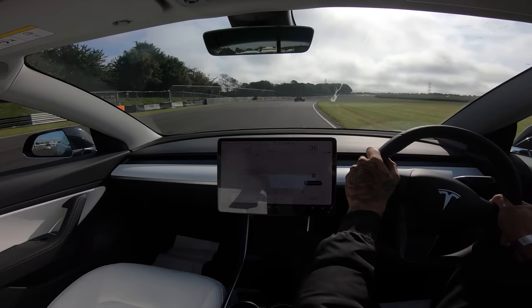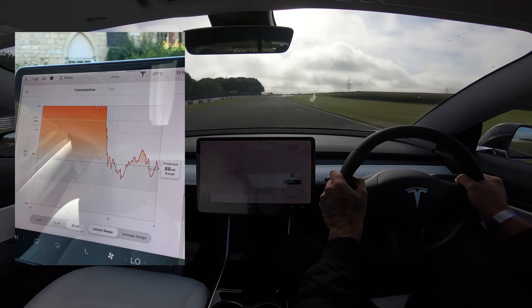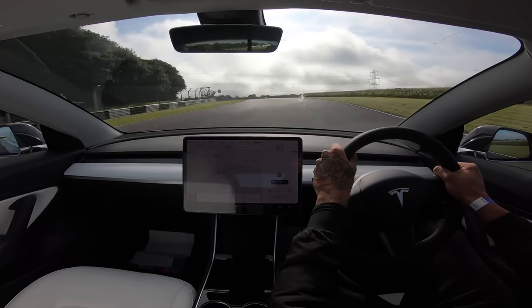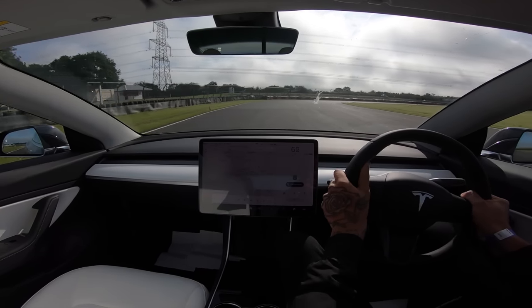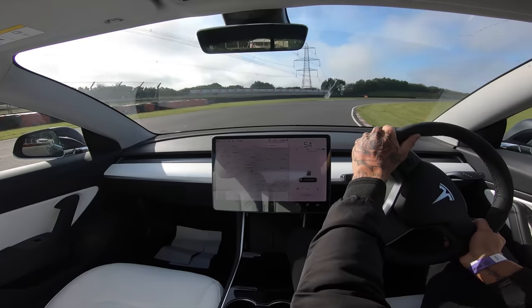So I thought I would try and challenge myself to burn a whole battery around the track in under an hour. Let me know in the top right corner of the screen, do you think it's gonna be over 200 miles and burn the whole battery, or is it gonna be under 200 miles and actually more efficient than I'm expecting?